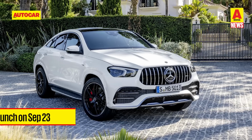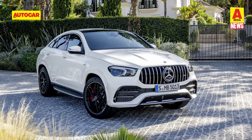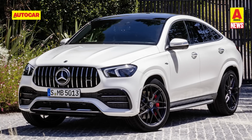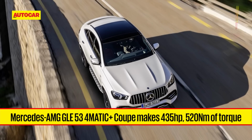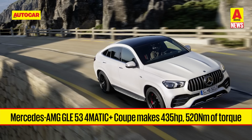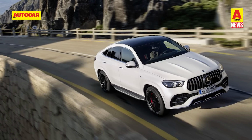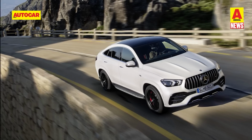The 53 series gets a 3-litre straight-six turbo petrol engine with a 48-volt mild hybrid system that adds up to 22 horsepower and 250 Nm of torque on demand. Overall, the SUV will make 435 horsepower and 520 Nm of torque and it will get from 0 to 100 in just 5.3 seconds onto a limited top speed of 250 km per hour.